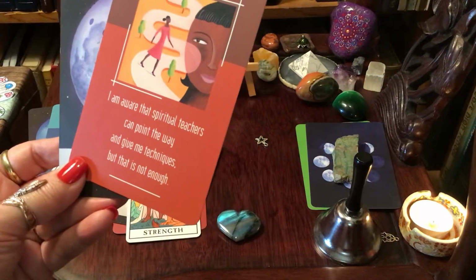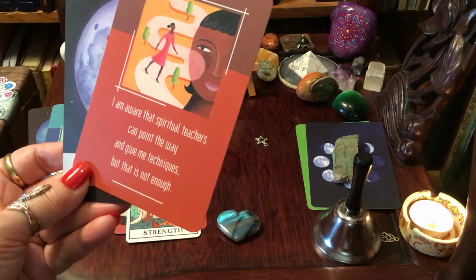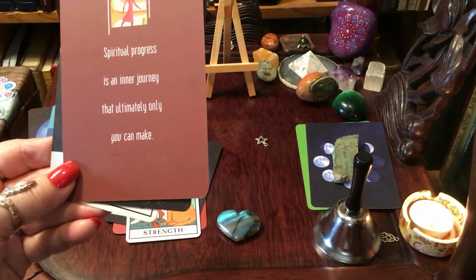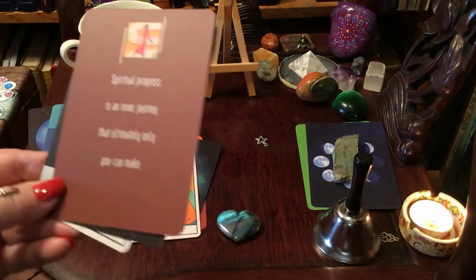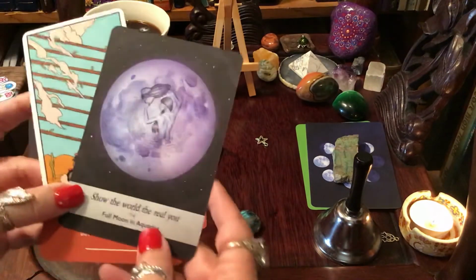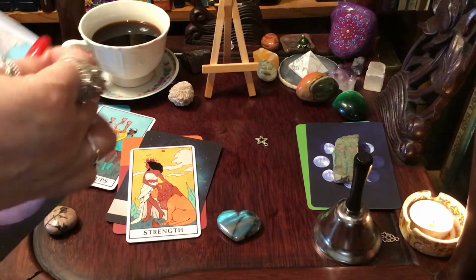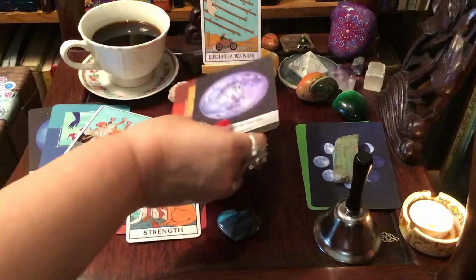I am aware that spiritual teachers can point the way and give me techniques, but that isn't enough, because spiritual progress is an inner journey that ultimately only you can make for yourself. That's your affirmation. And your moon card is full moon in Aquarius. Show the world the real you. Come out of your shell. Be real. Be authentic. Be truthful and honest.